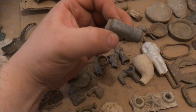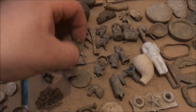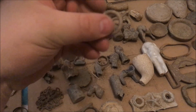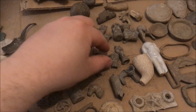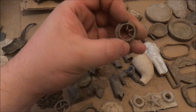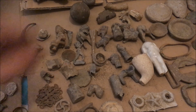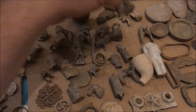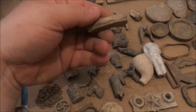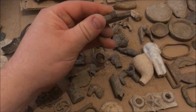Part of a whistle. These are common finds. Lead, little weight. Part of a water pistol. Lead steering wheel, and wheels are really common. You get a lot of wheels, but you never ever get the rest of the toy, just loads and loads of wheels. Little camel. We've got soldiers. We've got lead boots. Another common find on the World War II era field is lead shavers.